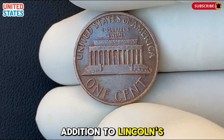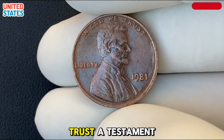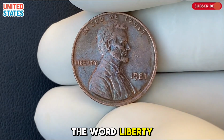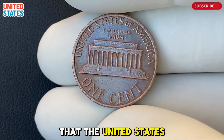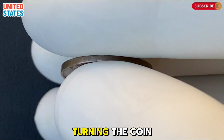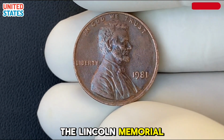In addition to Lincoln's portrait, the obverse also includes the phrase, "In God We Trust," a testament to the nation's deep religious roots, as well as the word liberty and the year of minting, 1981. These engravings reflect the strong values that the United States has long held dear and remind us of the country's heritage. Turning the coin over to the reverse side, we find the familiar image of the Lincoln Memorial.